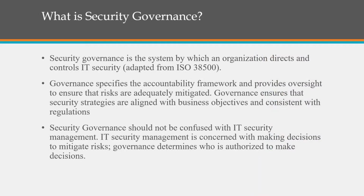Governance is doing the right thing. With governance, we ensure that the security strategies are aligned with the business objectives and are consistent with the regulations.